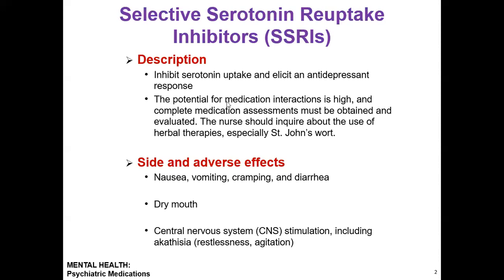The potential for medication interaction is high, and a complete medication assessment must be obtained and evaluated. The nurse should inquire about the use of herbal therapy. So SSRI with herbal therapy is not a good choice, especially St. John's wort. This is the question NCLEX would like to ask. Which herbal medication is not good together with SSRI? Answer is St. John's wort.